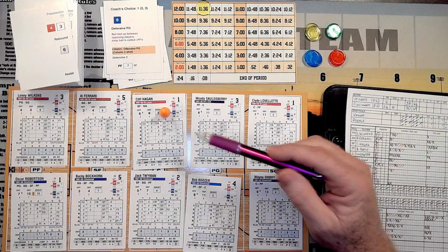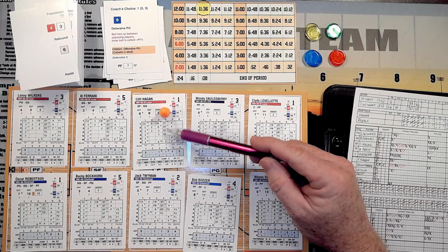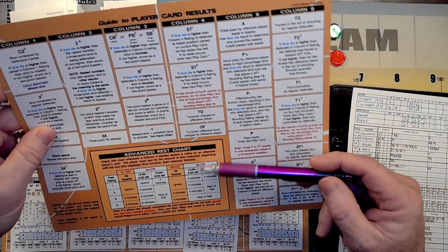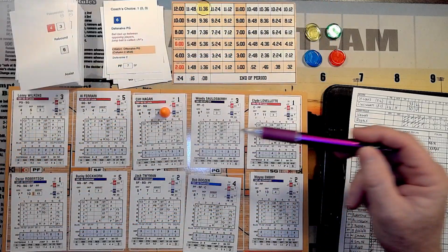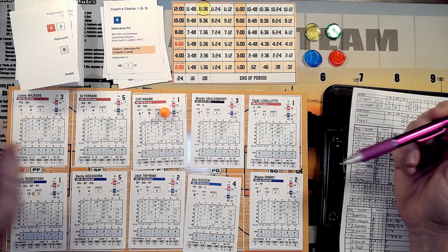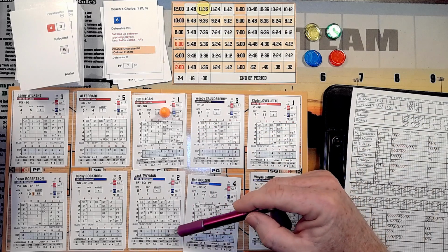He gets a 4-3. On these grayed out ones, that's kind of like an automatic time thing. So in the third quarter, if you've got a 1 or 3, you ignore it, and he's got a 3, so he doesn't have to. That's like an automatic. You have to take him out. So anyway, a 4-3 is a possible steal.